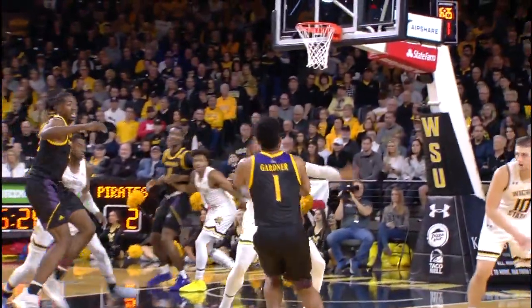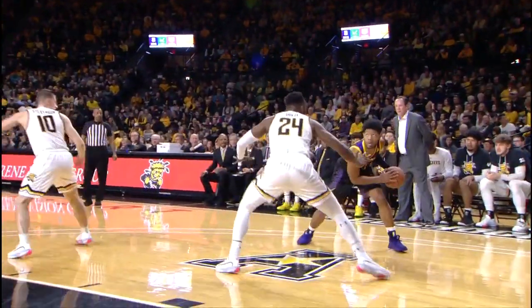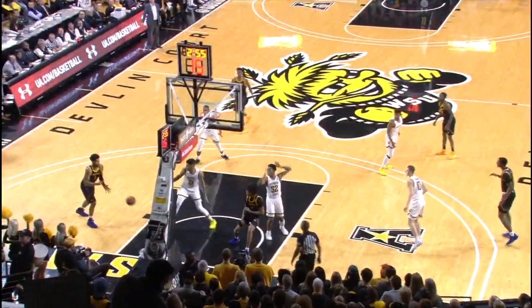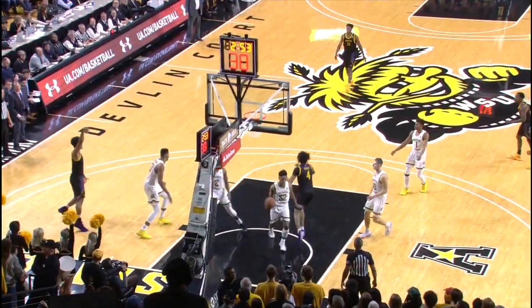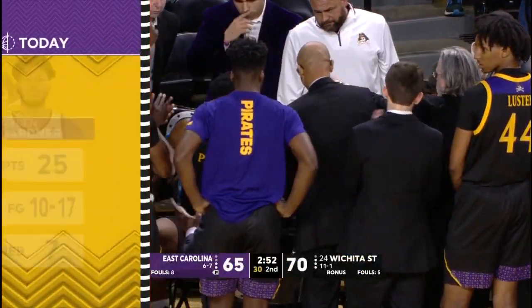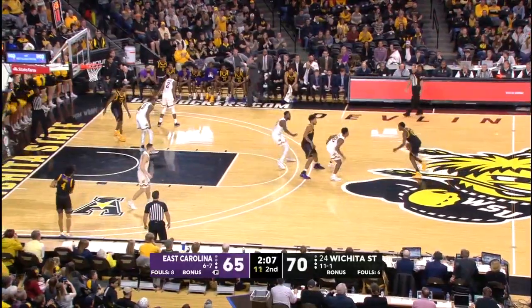Defensive glass, but Jayden Gardner has had a mismatch here for much of the second half. Jamie Echenike guarding him, and you see it's been a deal where he has gotten whatever he's wanted, whether it's shooting the basketball, driving into the paint, posting up. He has done a little bit of everything. 25 points, 7 rebounds today on the road for the American Conference's leading scorer. He has been fantastic. Udeze.